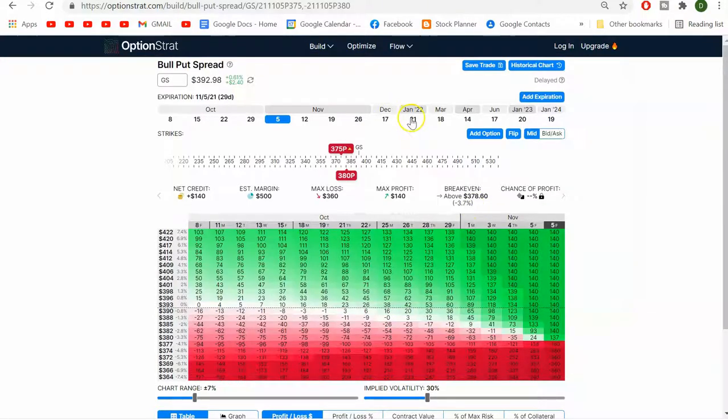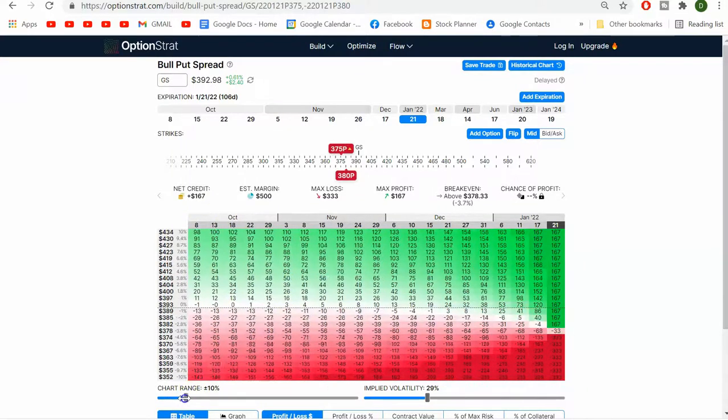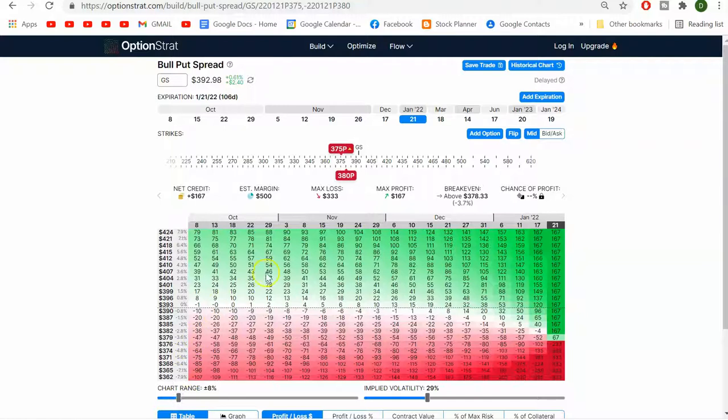So we want to go to January. If it stays above 378, we have a margin hold of $500 and we're getting a credit of 167. And that is a pretty good percentage of profit. Let's set this at 8%. I back tested a lot of these stocks at 8%. If it reaches an 8% rise from where it's at, you can make a $79 profit. But it has to go to 424. And of course, our stop loss is at 362.